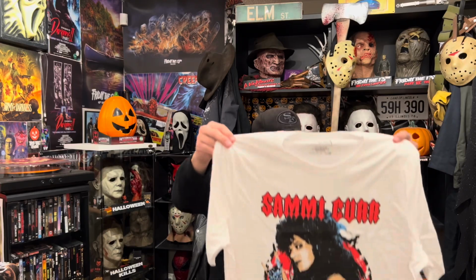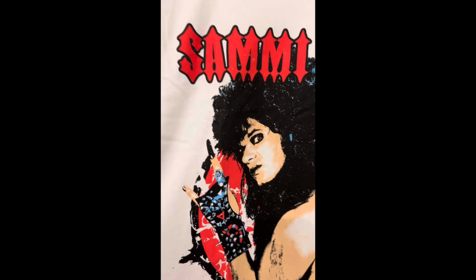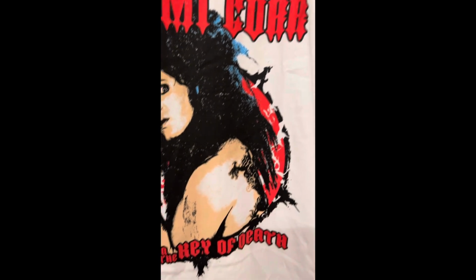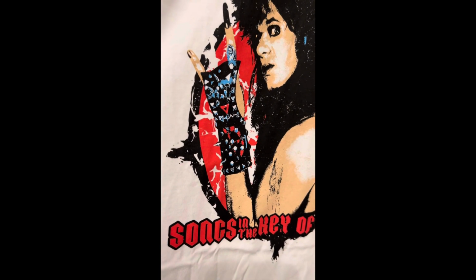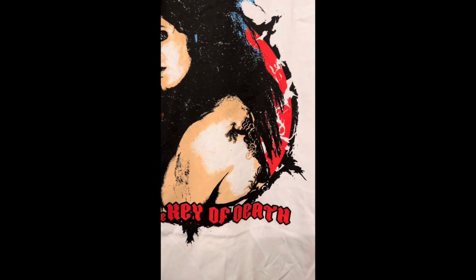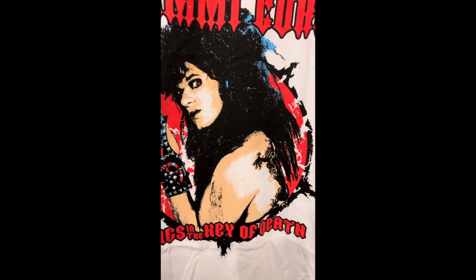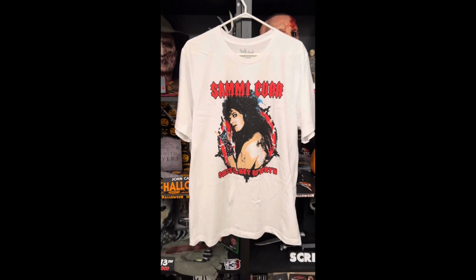And this one is a white t-shirt, again, from Gutter Garbs. It is Sammi Curr from Trick or Treat. Check out that red font. How cool is that? I love the way the red looks. Sammi Curr, Songs in the Key of Death. Such a cool design. And again, I went for this just for that. The color scheme looks so good. All of it's gonna work. And again, I love that red on the white.